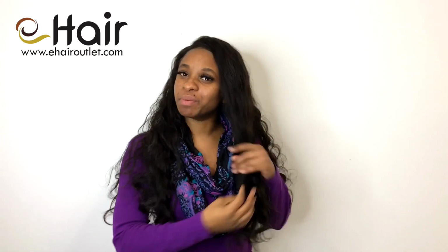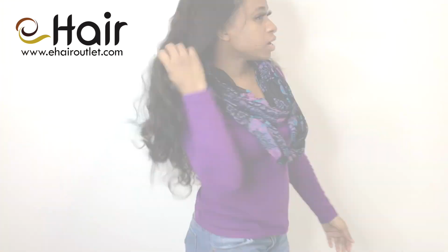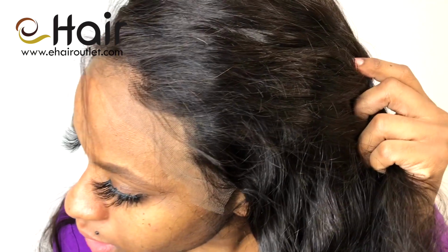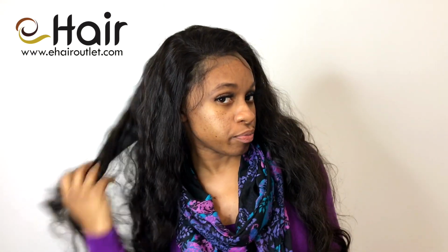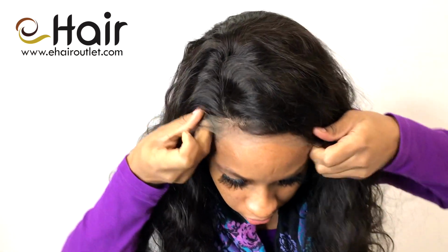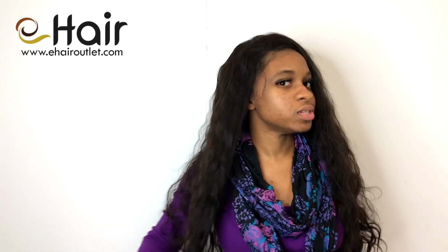This is like the best wig ever. It's fully laced. It's 26 inches. As you can see, it's pre-plucked. Has baby hair already. A natural hairline. And this is not a virgin hair. And did I mention I haven't even customized it yet? The lace is still on there. That's how natural this is.